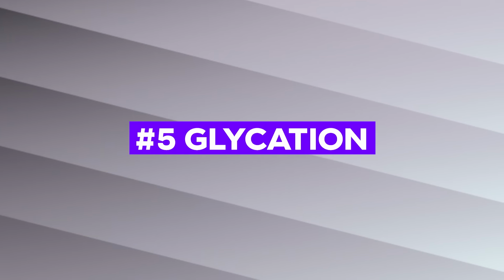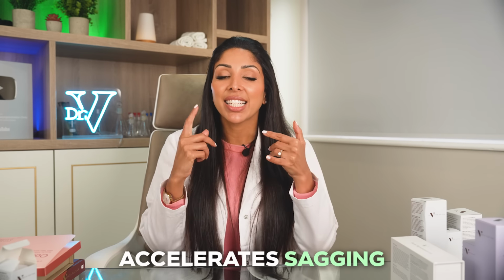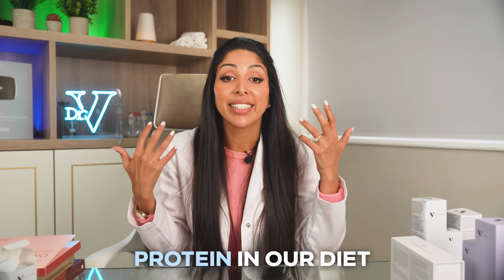Number 5 is something I hate, and it is glycation. Sugar molecules bind to collagen and elastin, making them stiff and less elastic, a process called glycation. Now, this basically accelerates sagging and dullness. This is why we need to move away from sugars in our 40s and ensure we're getting enough protein in our diet.